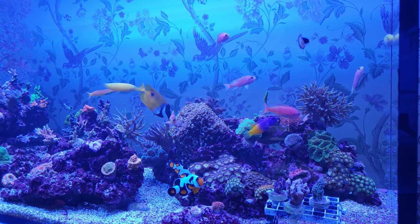But with a peninsula tank, you have 2 clear panels of glass that reflect light back onto your inhabitants with nothing to absorb or dull the lighting. And with that, suddenly everything feels opened up. Your fish look like they're floating in thin air, and your corals stand out and really grab your attention.